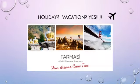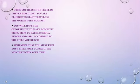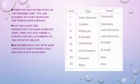All right, so let's look at trips. Holidays, vacations, trips, whatever you guys call them. When you reach the level of Silver Director, you're eligible to start traveling all over the world, okay? They do trips that are domestic, Latin America, Europe, and Asia, and the one that's actually going to get announced soon is our domestic trip, and you're going to hear about that shortly. Again, for that, you have to keep your title for 5 consecutive months to win your trip. So Silver Director and Golden are domestic trips. That means somewhere here in the US. Latin America is Platinum and Emerald, Diamond and Vice President are Europe, and then President and Boss go to Asia.